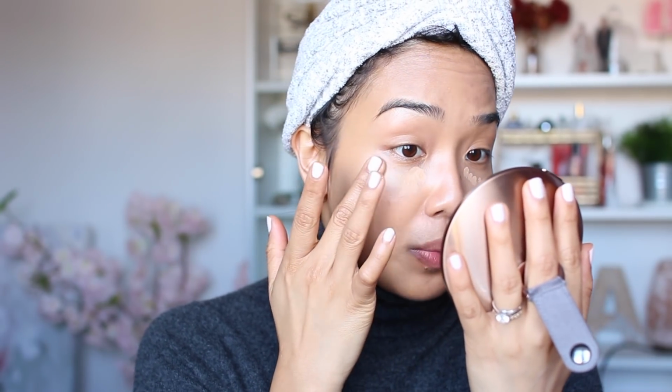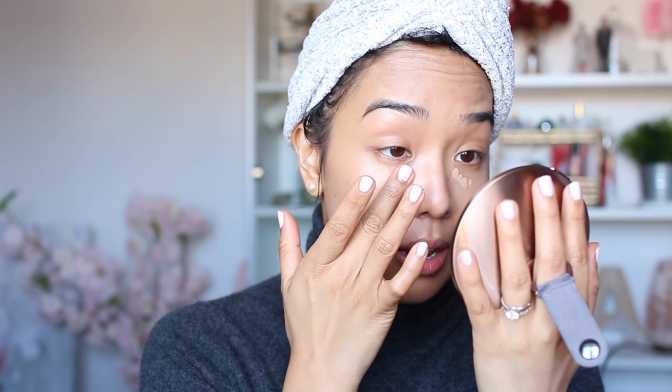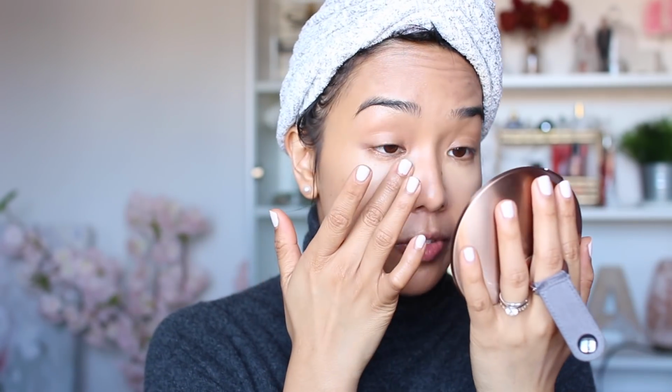I think maybe that's even too much to get full coverage under the eyes, because I do find that if you apply too much, at least for me, it tends to crease in my under eye and kind of pool in like the fine lines that I have. So this is a really great concealer because one, it comes in a bunch of shades, so you can probably find the shade that best suits you. Two, it's very creamy, so it's easy to blend. And three, it actually lasts pretty well throughout the day, whether you powder it or not.